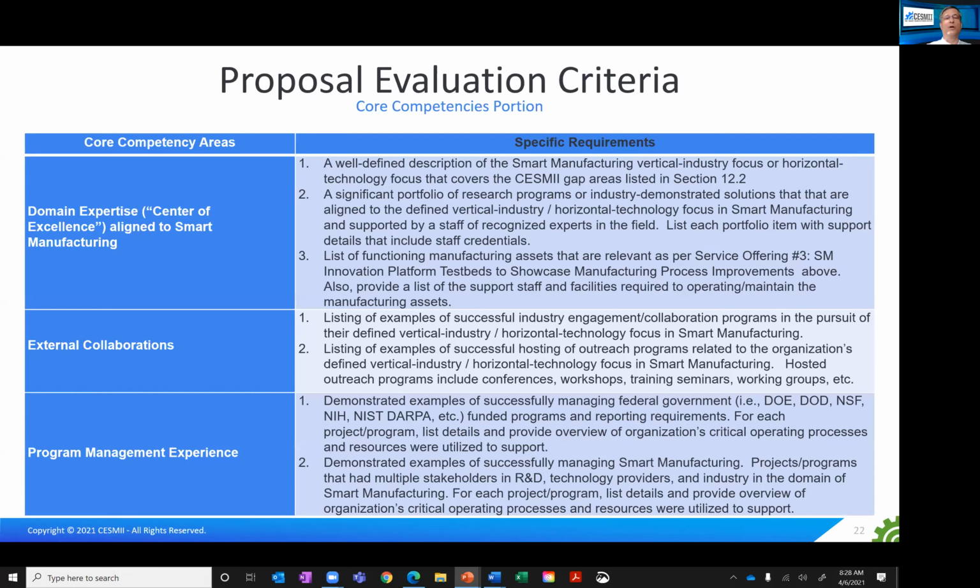So let's talk first about the core competencies. As I mentioned earlier, we're looking for these smart manufacturing innovation centers to be a domain expert, either in an industry vertical or technology horizontal. The core competency here is how well defined you are as a center of excellence in what you're claiming as your market vertical or technology horizontal. What are your pre-existing research programs or solutions that you bring to bear that are aligned to the SESMII mission? Do you have any manufacturing assets that are relevant?